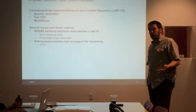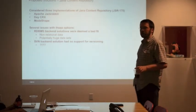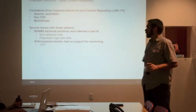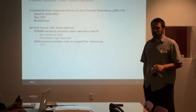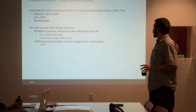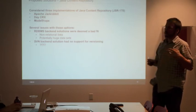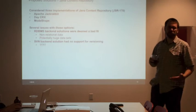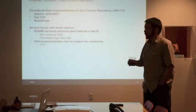So I thought, hey, this could actually be cool. Maybe these people have done something with Subversion that we did wrong. Maybe I will give it another shot. Except the Subversion backend had no support for versioning, which blew my mind. I think what they were doing was versioning the repository as a whole, but you could not get to versions of individual files within the repository. So that by itself was a non-starter right there.